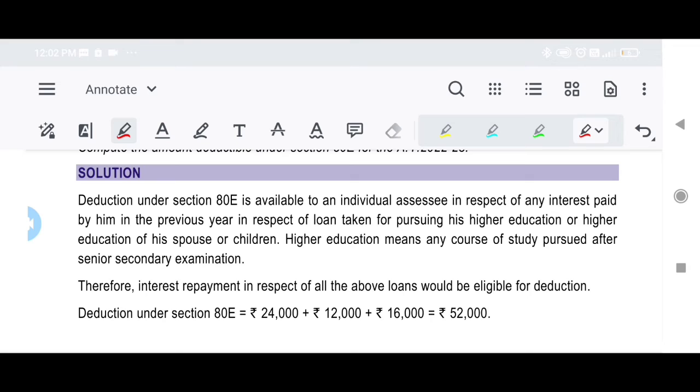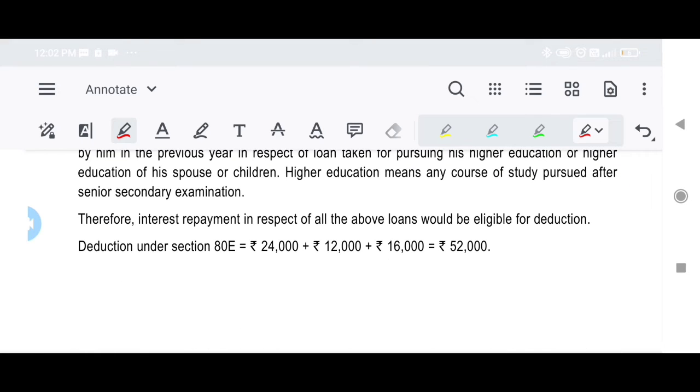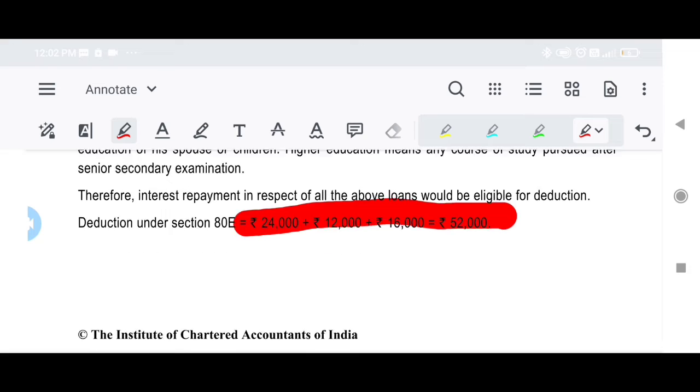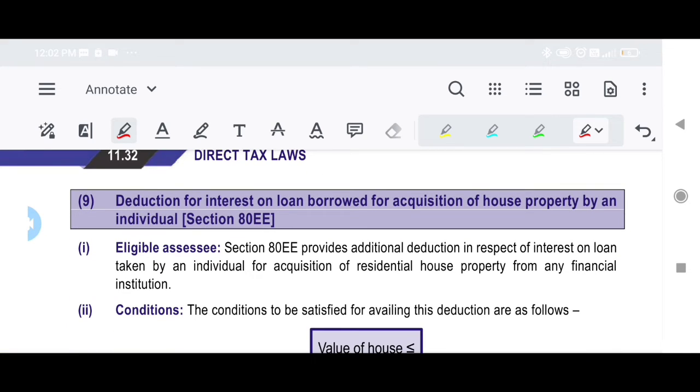Therefore, the interest repayment in respect of all the above loans will be eligible for deduction. The deduction under section 80 is 24,000 for himself, 12,000 for his son and 16,000 for his daughter. So it comes maximum to 50,000. There is no limit.